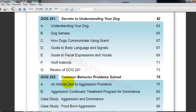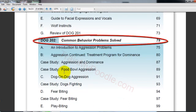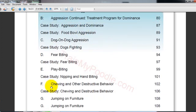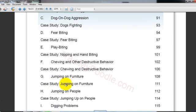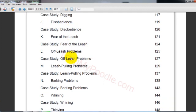Next we go to common behavior problems solved. Again, very important, and it talks about a lot of common behavior problems that a lot of people are experiencing. So you have dog on dog aggression, aggression and dominance. Then there are case studies like these. It's very good how they explain everything with case studies, because then you can relate directly to what's happening with your dog. So it's got jumping, digging, chewing, play biting, fear biting. The list just goes on. It's a really long list.